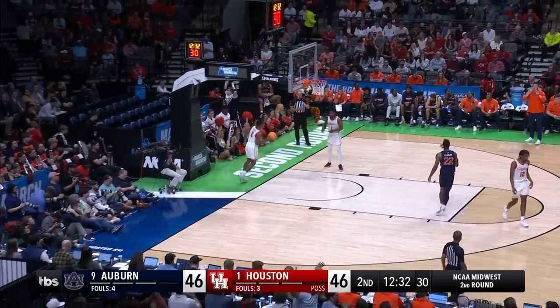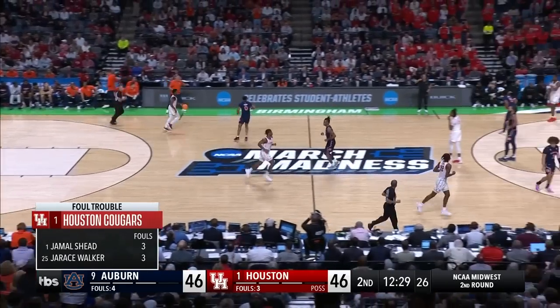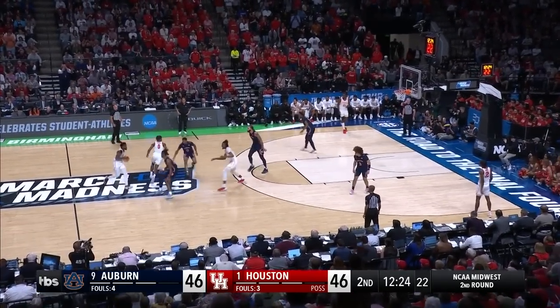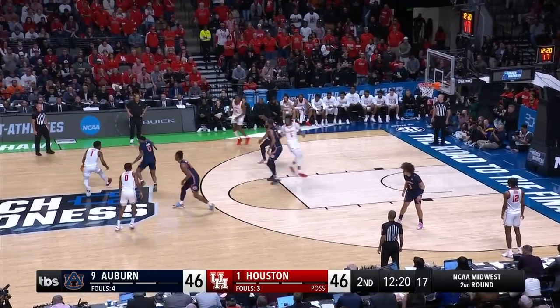Well, let's set that press up. They're trying to stimulate a little offense off their defense. Cougars with Shedd and Walker each with 3. 12 and a half to go. Winner advances to Kansas City in the Midwest Regional.